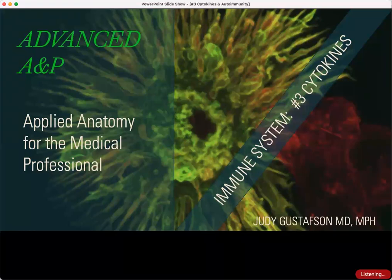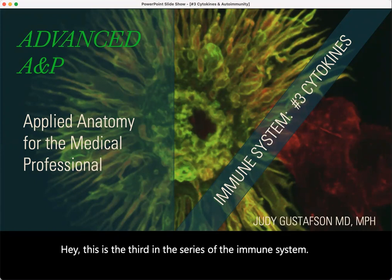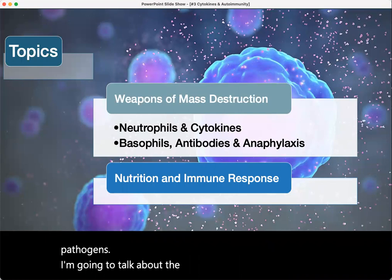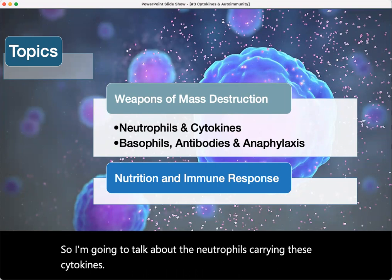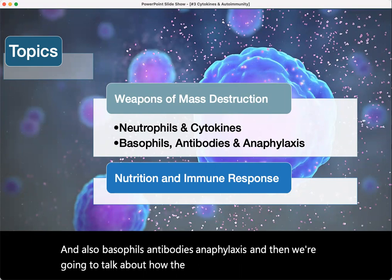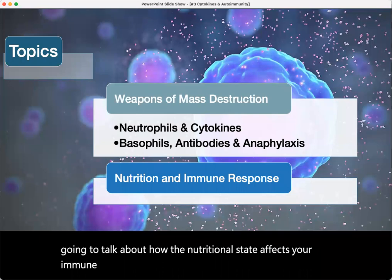Okay, this is the third in the series on the immune system, about cytokines, the killers of all pathogens. I'm going to talk about the neutrophils carrying these cytokines, and also basophils, antibodies, anaphylaxis. And then we're going to talk about how the nutritional state affects your immune response.